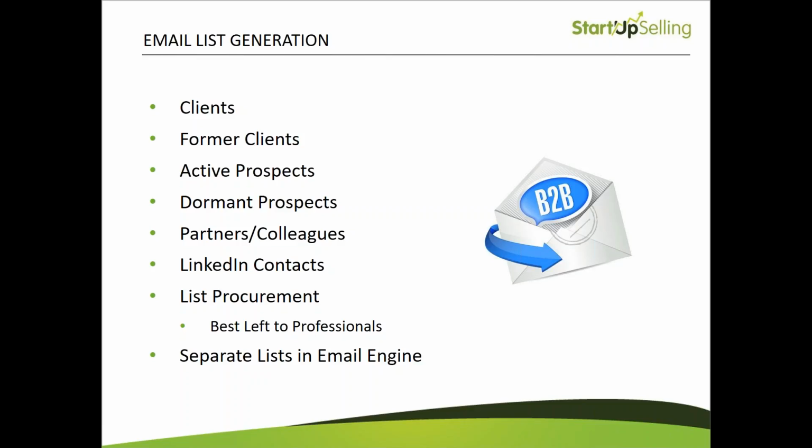Also, take advantage of partners, colleagues, LinkedIn contacts, people in your network that will be impressed by what you have to say. Remember, these messages that we're going to be sending are always going to be helping people improve or build their businesses. So people will be happy to receive them. They may forward them to in-profile prospects, recommend you to somebody, or get somebody thinking about a possible referral. Last but not least, list procurement. Let's say that over time, your producers and service people build a list of 2,000 clients, active and former, and prospects, active and dormant, and you say, we're attracting all these people to our newsletter or our webinars, but what if we had 10,000 emails instead of 2,000?